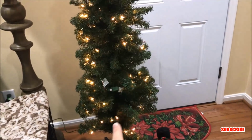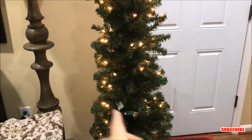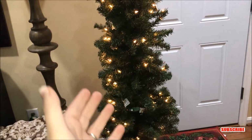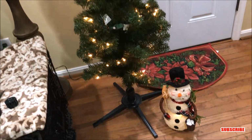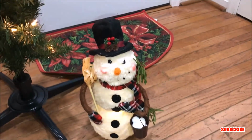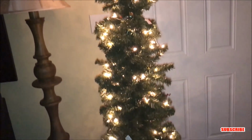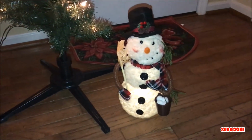And it is one of those pencil trees, so it is a little bit wider at the bottom, but then it does get thinner, not as wide as a normal standard tree. So this is, I guess, meant for a not as big area, maybe an apartment or something. But it is nice. And also the little snowman does work. Let me turn the light out so you guys can see a little better. So here is the tree. It's really bright too. And there is the snowman.